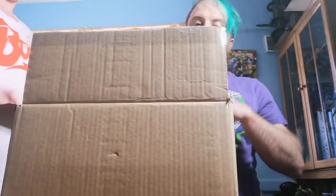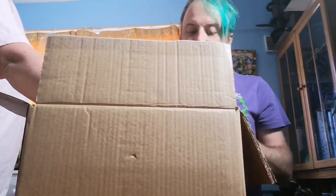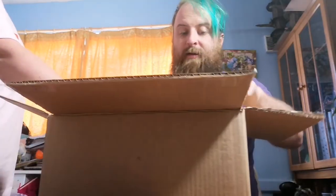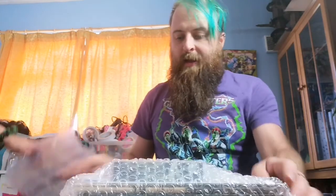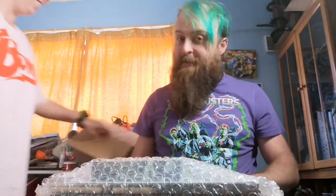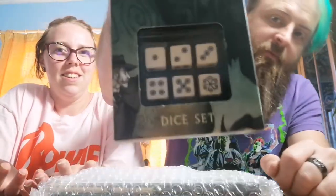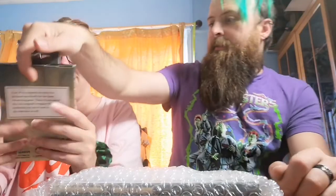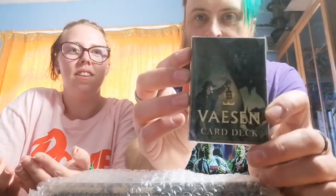What I've done is I've bought a lot of packaging. Oh, it's very well protected. I have bought a proper copy of Vaesen, but I didn't just buy the book. I bought the kit which comes with awesome custom Vaesen dice. Very pretty dice. Comes with a card deck.